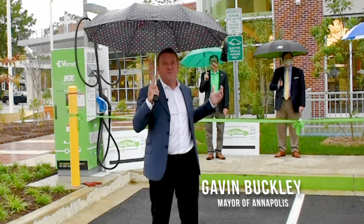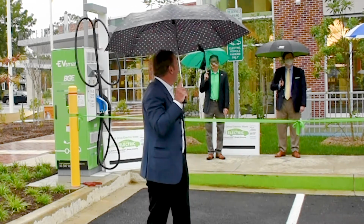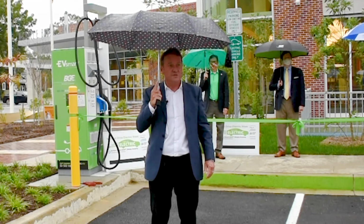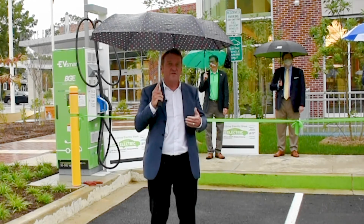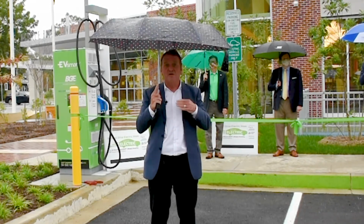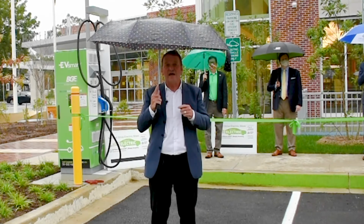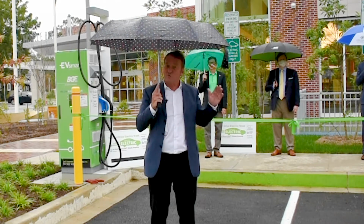I'm here at the Mike Bush Annapolis Library with my friends who are all fighting for the environment as we are in the city of Annapolis. We've all realized the need to move away from carbon fuels and electrify our fleets. We're all moving in that direction. I want to thank our partners, BGE, for being so supportive and being on the forefront of what we need to do to become a smart city and save this planet. We know that we have to move away from burning things. And electric cars are a great start.